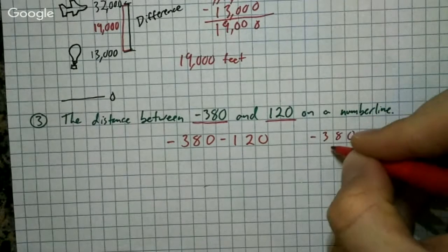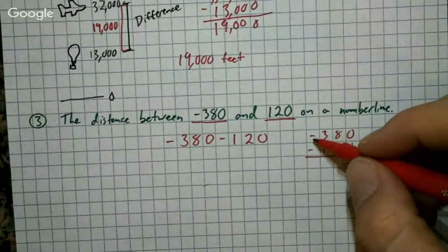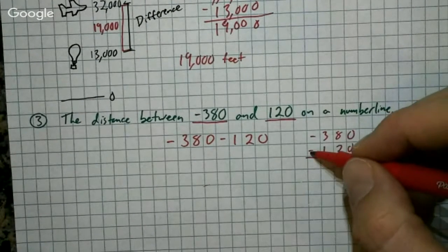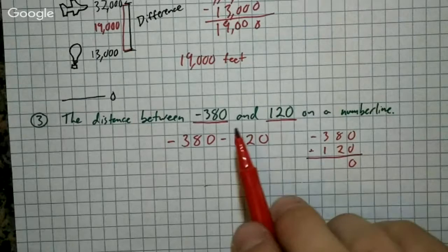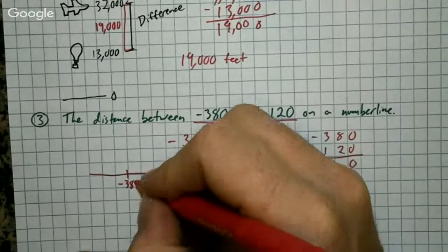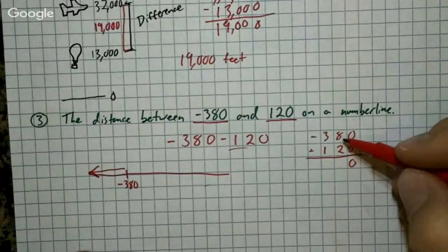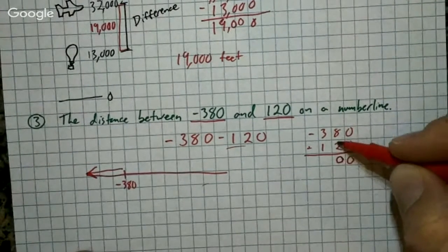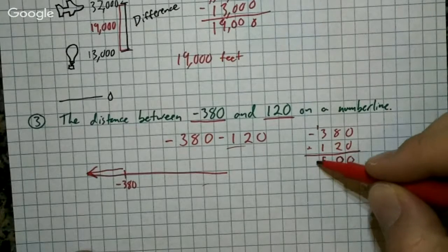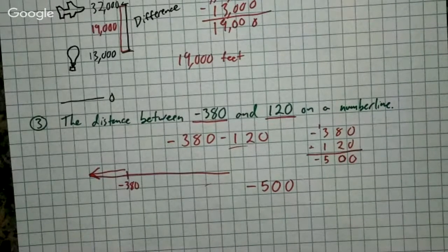Negative 380 minus 120, 0, 8. Now remember, we're going more negative. So these two negatives there, but we're going to be adding this together. How much more negative? If we're here on a number line, this is negative 380, and we subtract 120, it's going to be further in the negative. So we just need to remember that. We're going more negative than 380, so we have to add this. 3, 4, 5. So we're going to be at negative 500, because negative 380 minus 120 is going to be even more negative and get us negative 500.